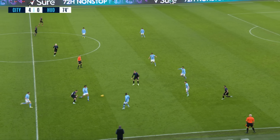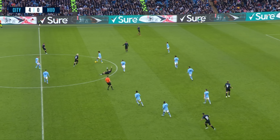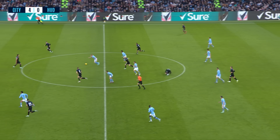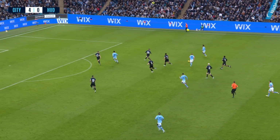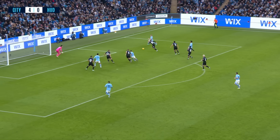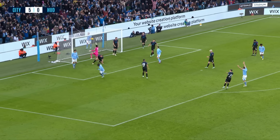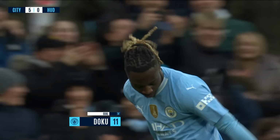Radulovic lays it off and then gets it back again, and he looks neat and tidy, Radulovic, in his first few touches, but he's lost the ball. And Oscar Bob and Foden and De Bruyne, and they're into the Huddersfield half, and De Bruyne helps it out wide to Oscar Bob. Bob on the edge of the area, comes inside, De Bruyne around the outside, clips it in, Doku! 5! Kevin De Bruyne back in the team, back with an assist.